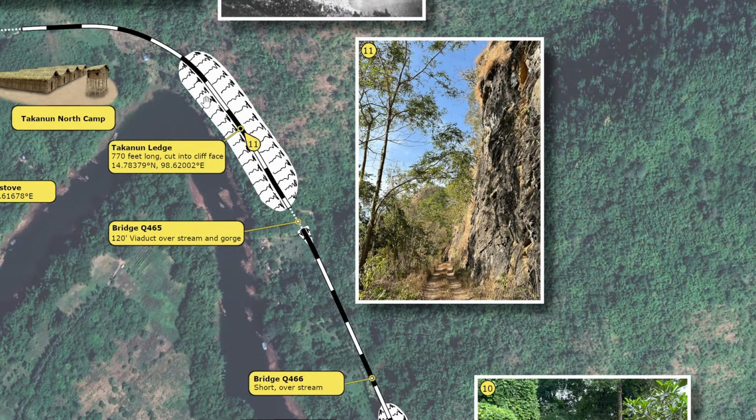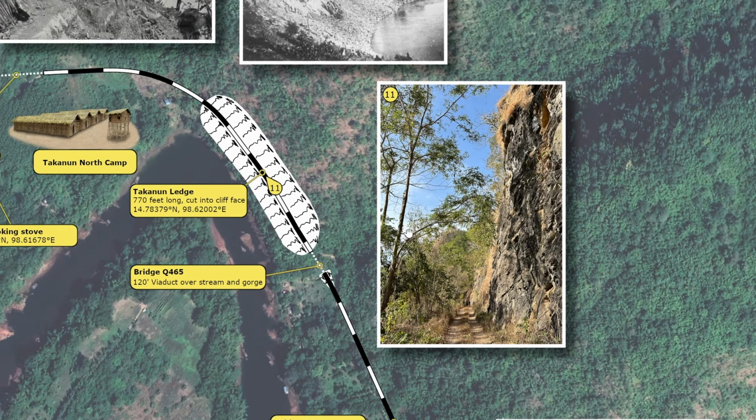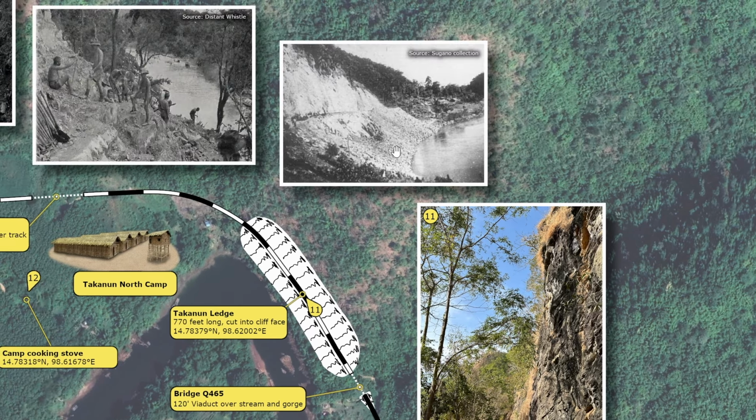most famous feature along the Takanun section of the railway, the enormous 770-foot long ledge cut into a solid rock face above the river. Bridge Q465, 120 feet long, spanned the gap between the end of the approach embankment and the ledge. Photo 11 shows the size of the cliff here, but no photo can do justice to this spot. The scale of this ledge can only be appreciated when standing on it, with the cliff towering overhead. The amount of rock that needed to be blasted away is enormous.